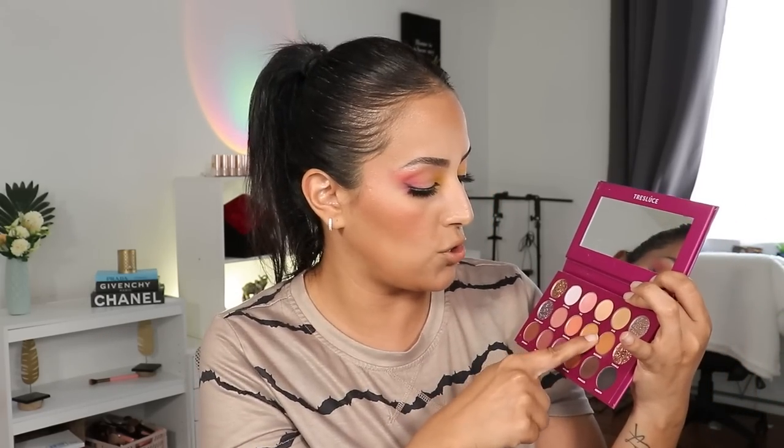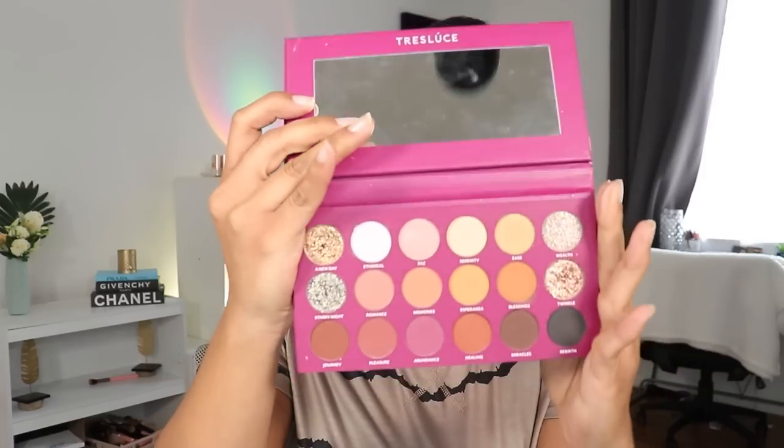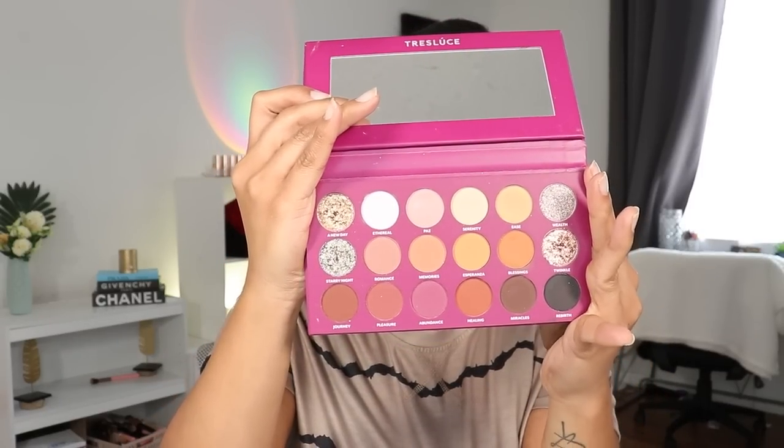Then I have the Tres Luce Midnight Deseos palette. This is one of those shameful palettes, not because the palette sucks, because it's beautiful, but because I've literally only used 1, 2, 3, 4, 5 shades, 6. Oh, this is better. 6, 7, 8. I've actually dug into many, many, many of these shades. That makes me happy. She stays.